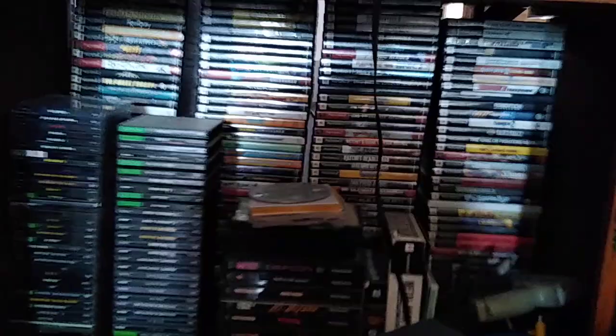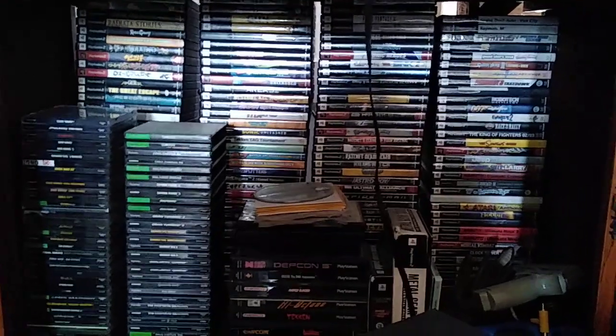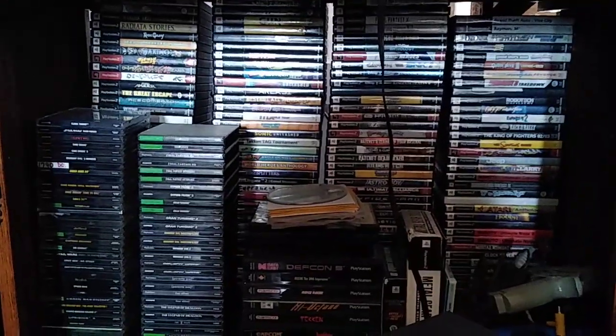And then below the TV, in the TV stand, is the majority of my PlayStation 1 and PlayStation 2 game collection. Yes. Got some really good games in here. Oh, yeah. Yeah. Really good ones. Good stuff.